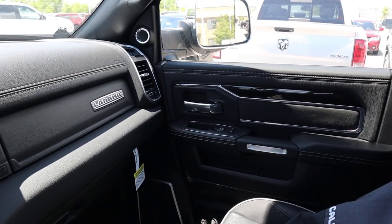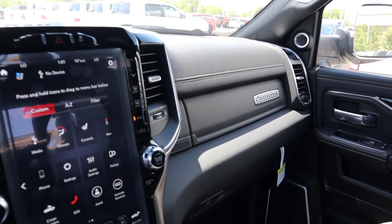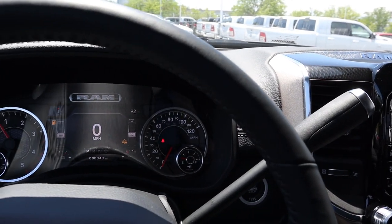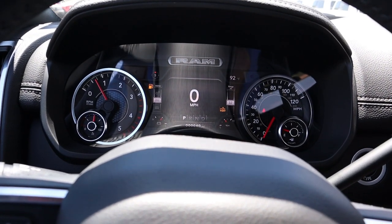Wrapping things up on the interior of the Laramie Sport, I like the black accents on this. If you want a little bit nicer with the leather, obviously go for the Limited or the Longhorn, but the interior on this is very nice. A lot of nice materials used overall. That all being said, let's take this Laramie Sport out to see how it drives.